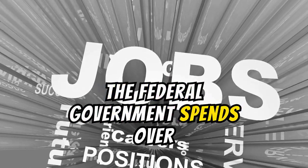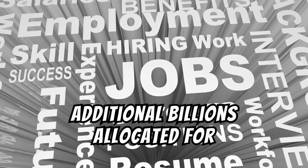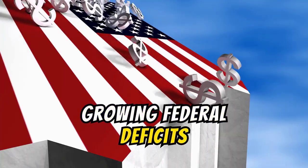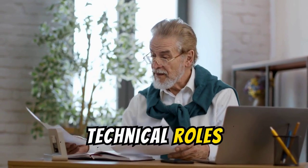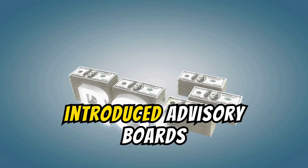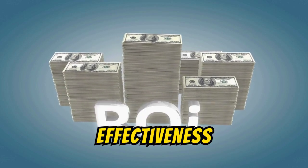The federal government spends over $300 billion annually on salaries, with additional billions allocated for pensions, healthcare, and other benefits. But there are challenges to this funding, which include growing federal deficits, aging workforce demographics, particularly in technical roles, balancing efficiency with public accountability. Various U.S. presidents have introduced advisory boards and task forces to address efficiency and workforce effectiveness.